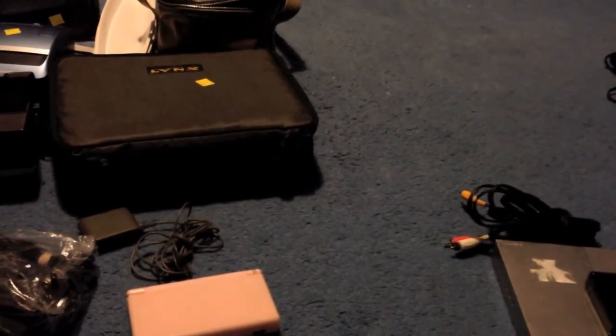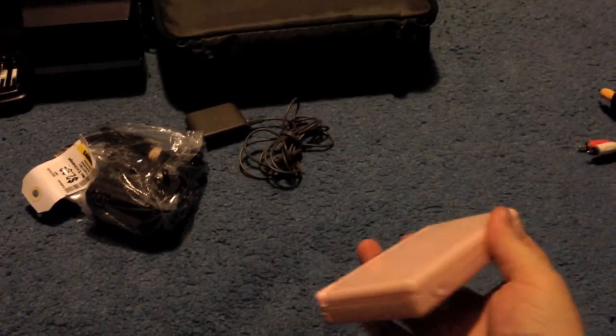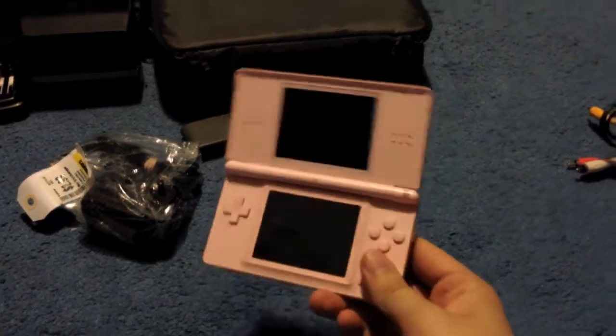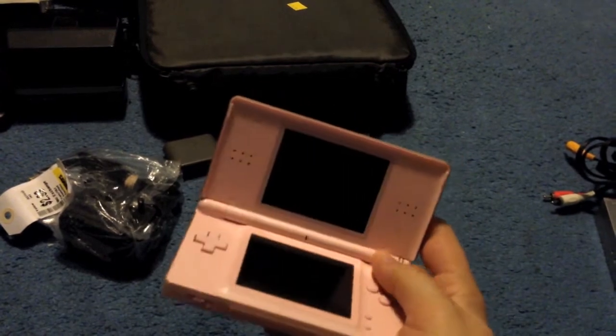So then move on to yesterday. I was going a little stir crazy in the house. I edited a video or two, then I ran up to Savers. It's like 20-30 minutes away. Found a pink DS. Works great. Came with a charger. $9.99. Much better price than the black one.